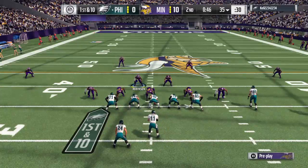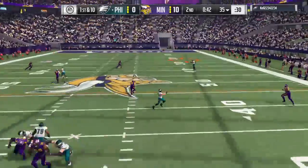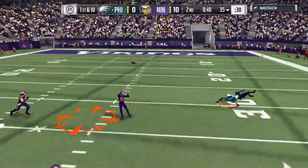When you run a screen pass really well, you've got to like the look of it because so many parts come together to make it work well. The offensive linemen with their feet.